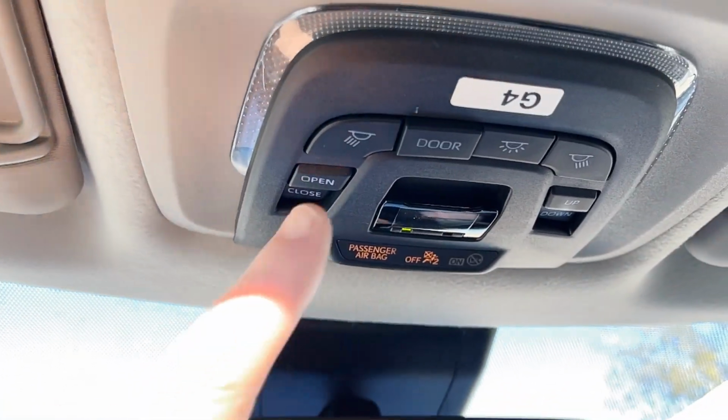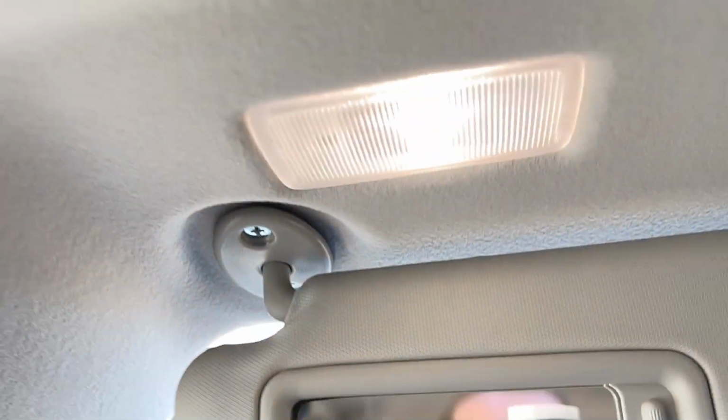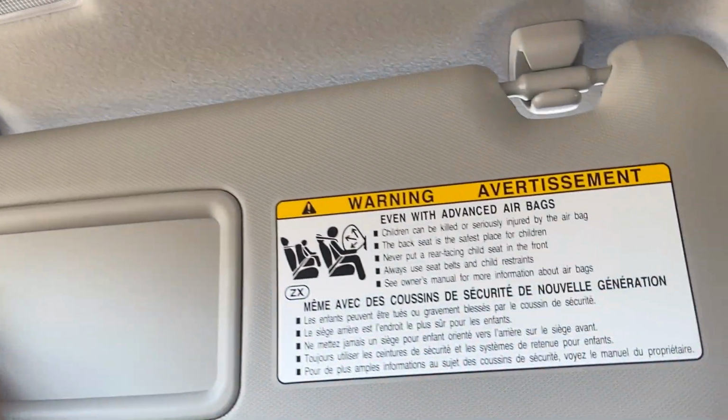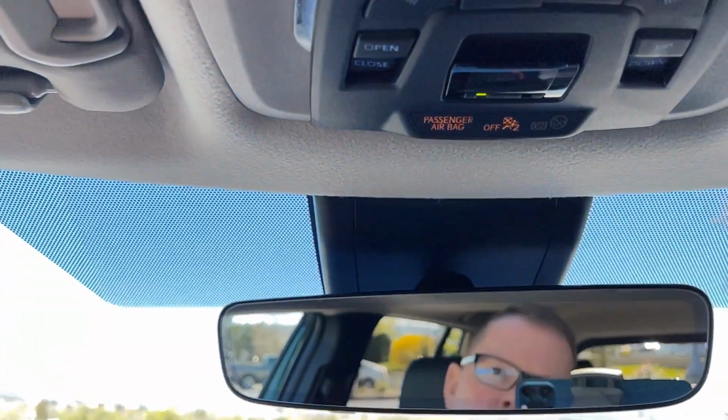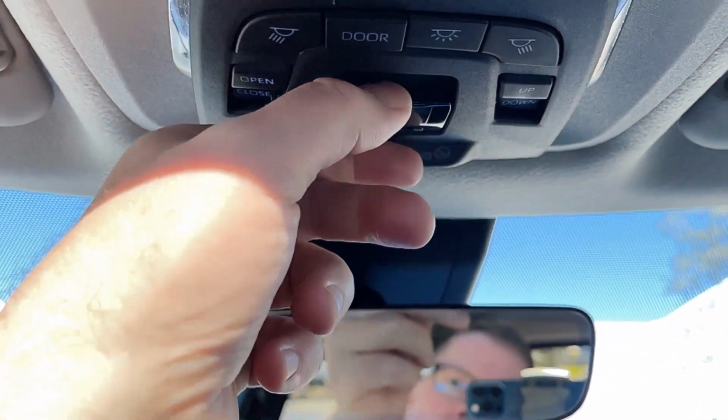And up on top, we have dome lights. Again, everything on here, reading lights, dome lights, are all in LED. So kind of a nice upgrade versus some way more expensive vehicles that could be over $50,000 that don't have that right now. I wish Toyota would fix that.